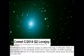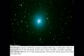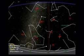See this? See 2014 Q2 Lovejoy. Basically a new discovery. Now notice the pole coordinates are still hanging off. You see, this is updated a day at a time. They're still off. Why are we getting images from Texas of this comet? Everything else has been from down under.